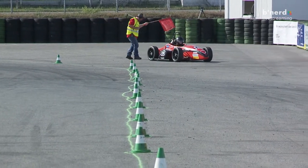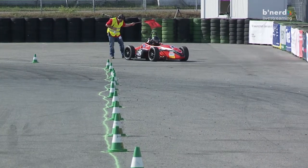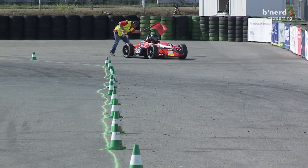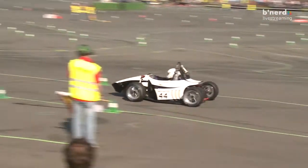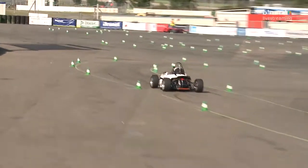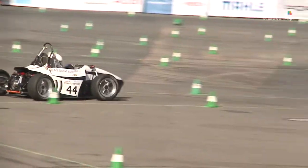But we'll just have to wait and see if the marshals will allow car 44 to pass without any yellow flags. So Daniel, do you think if these drivers, for example Munich and Karlsruhe, who've been sat there trying to wait for their rerun, do a driver change quickly, will that help them? Will they have enough heat in their tyres from the first run?